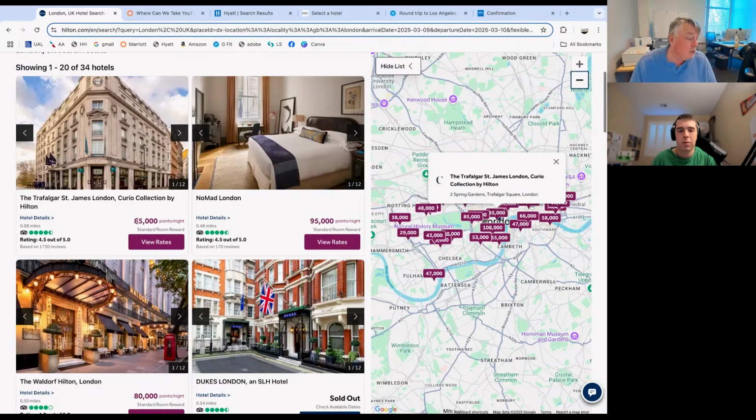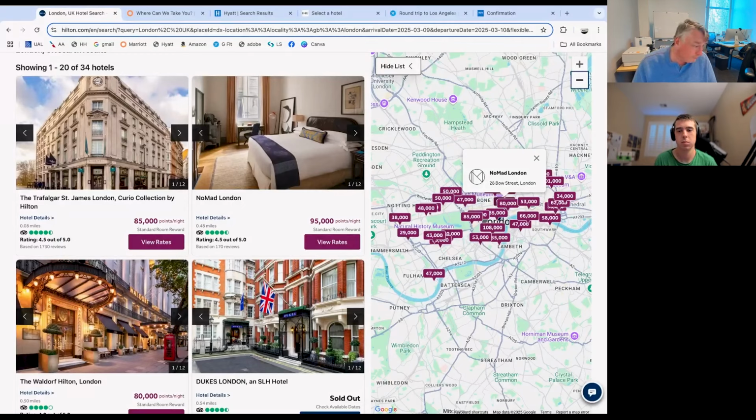All right, so let's take a look. There's a Curio collection, and I'm not going to claim that I'm the biggest Hilton fan in the world. I'm really not. They're like the ugly redheaded stepchild for me. It's my get out of jail free card. I do have the credit cards, and I do have diamond status that comes with the credit card. But at the end of the day, it's not my first choice, if you will.